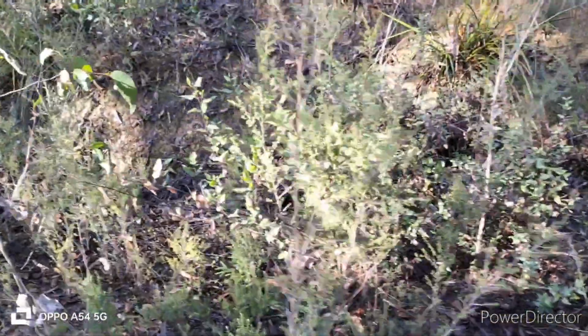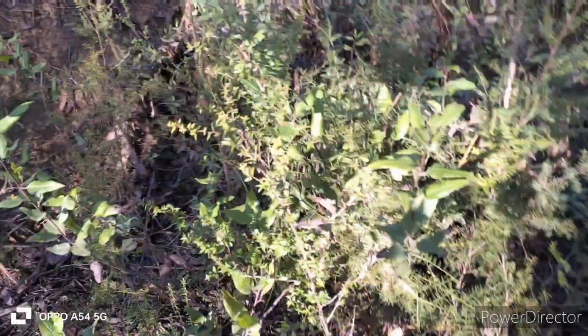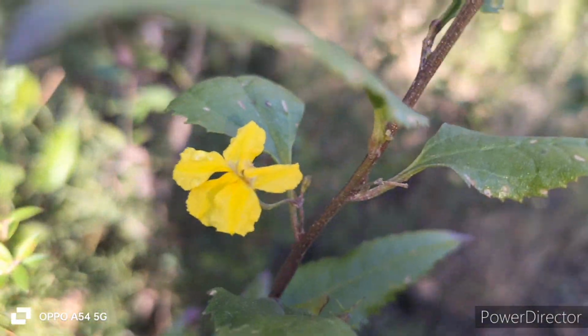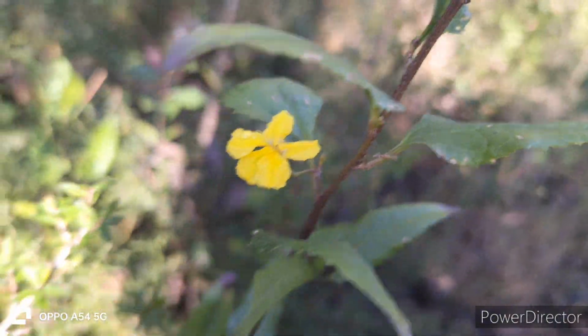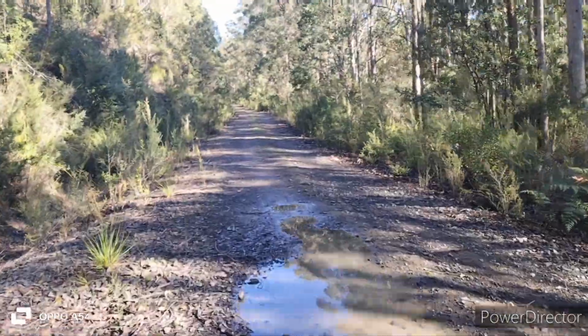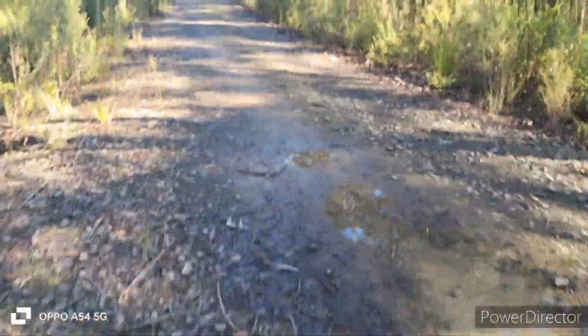Finally something else with a flower. So we've got a little goodenia, little hop goodenia. Nice little flower on him. But yeah, there's another one over there too, but not going to see much in flower this time of year. Maybe a bit of rain.